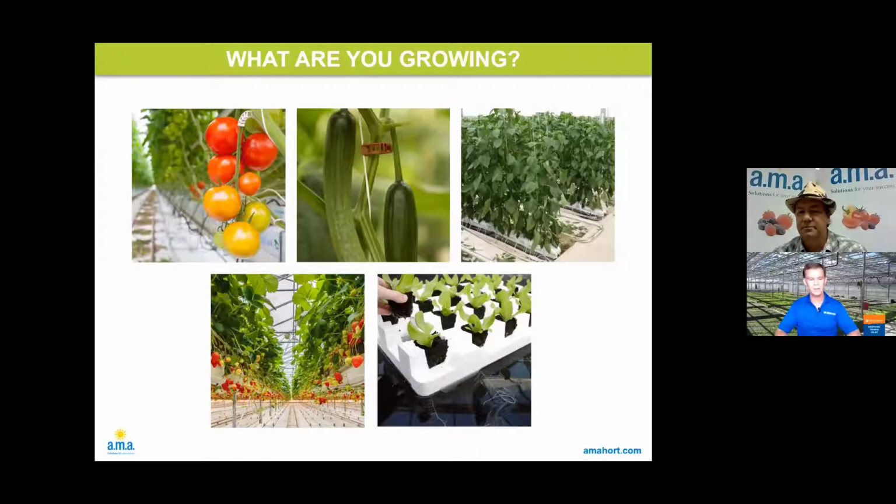Okay. And you mentioned strawberries. I don't know anything about growing strawberries in greenhouses, but were you saying that it'd be more often that you might have some peat type substrates in there, or is it still mostly coconut coir or rockwool?